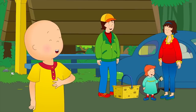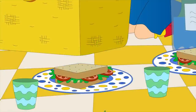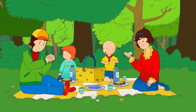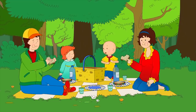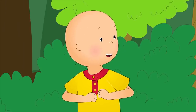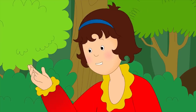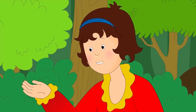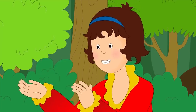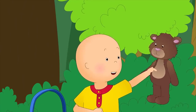Caillou thought a picnic was a great idea. He was so hungry. When the picnic was over, Caillou had so much energy he couldn't sit still. Can we go exploring now? I want to find a lion or a tiger. There aren't any of those here, I'm afraid, Caillou. But there are lots of squirrels and rabbits. And now there's a bear, too!